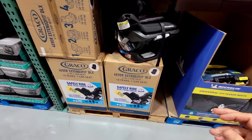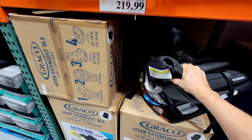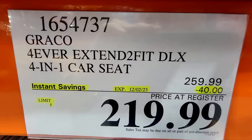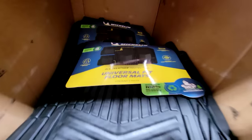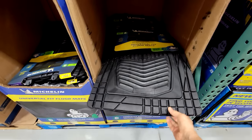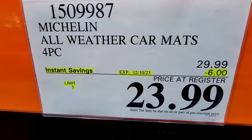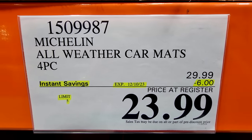And say what? They have a Graco Extend2Fit DLX 4-in-1 car seat. Oh, this thing looks pretty nice. So this is $40 off down to $219.99. And then how about these Michelin all-weather mats? You got 4 pieces in here, 2 for the front, 2 for the back. And you get $6 off down to $23.99. Now this is a flash sale that ends on December the 10th.